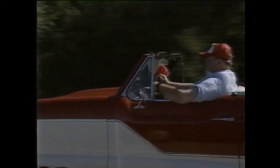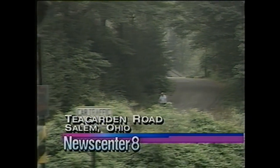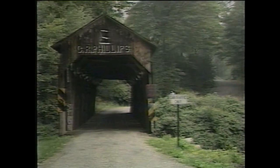Let's take a little autumn drive east to Columbiana County, where just outside of Salem, I want to show you one of the loveliest small parks in Ohio. Bring along a bicycle and find Teegarden Road and Eagleton's Glen Park, with its covered bridge that still bears the advertisements of a century ago.